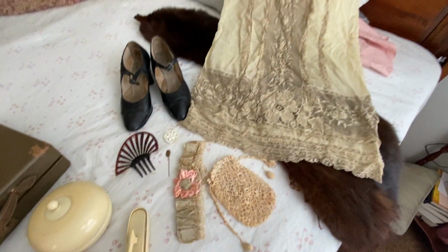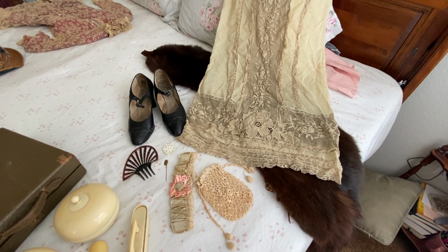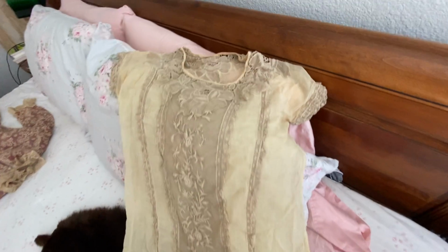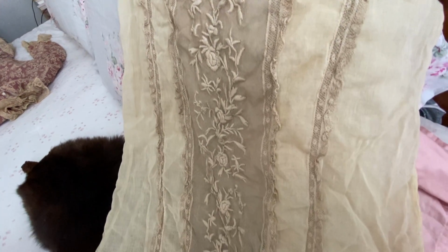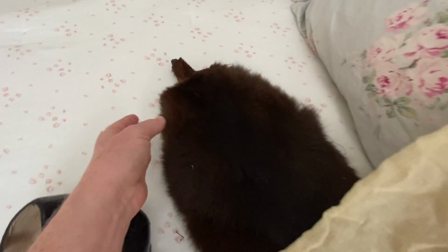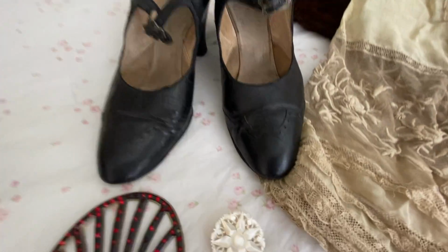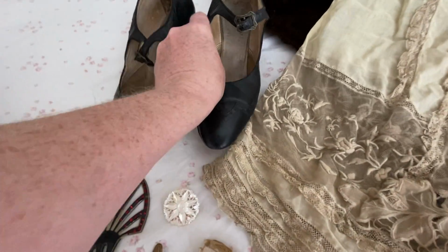And then finally, Duck Lane Vintage Lavender, they donated some wonderful things like this pretty, I'm gonna go with maybe 10-year-old to 13-year-old 1920s dress. Look at all that pretty embroidery, and the lace is so beautiful. And then a critter with a face. Hello, critter. Hello. And then some 1920s shoes. Look at the detail on these. Aren't those fun? I just love them.